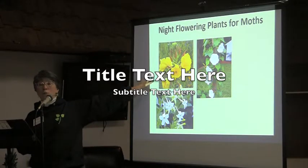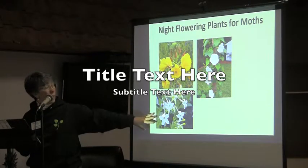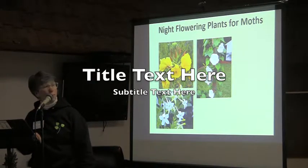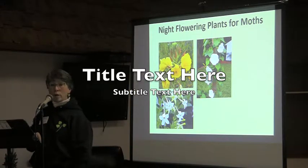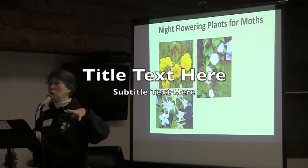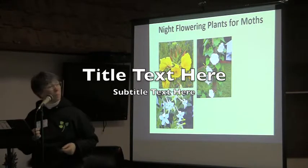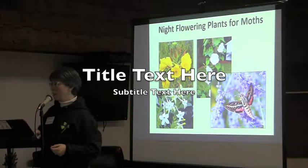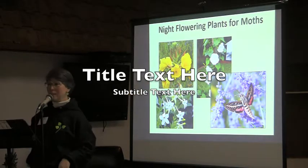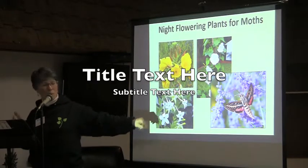Things like evening primrose open up at about 4 o'clock in the afternoon and stay open overnight, and then close up again in the morning. The white flowered forms of Nicotiana, or flowering tobacco, are really good for moths. Moonflower, which is a type of morning glory. Angel's trumpet is another one. If you get the white flowered varieties, they look really cool. You can have a moon garden that glows in the moonlight. And if you plant some of these, you might get things like the white-lined sphinx moth. Beautiful little moths. Look at that long proboscis he's got there. It's ideal for zipping into tubular flowers and getting to that nectar that's way down in the bottom.